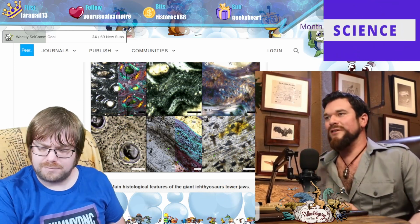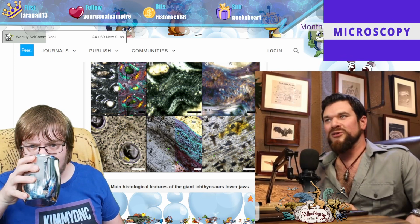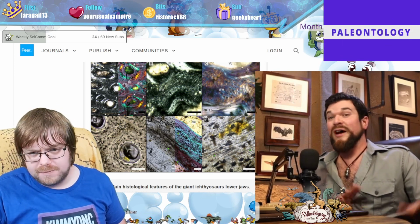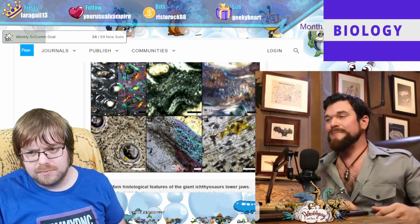And who knows, maybe 20 years from now, there will be some sort of micro CT scanner that will allow you to do the same kind of study without actually cutting the specimen open.